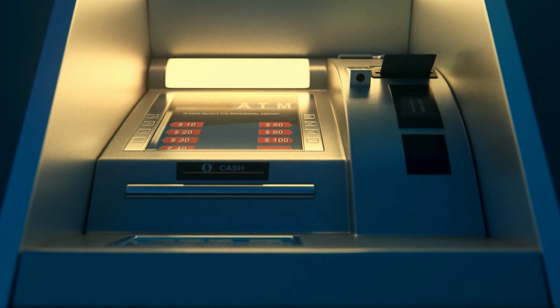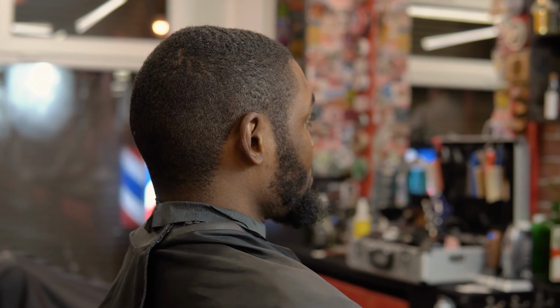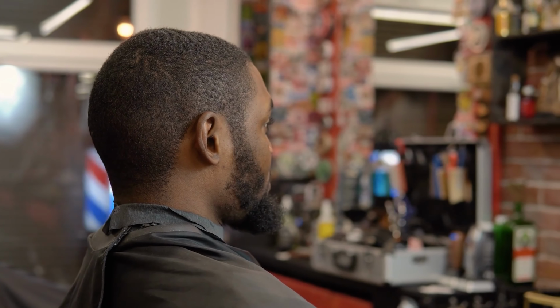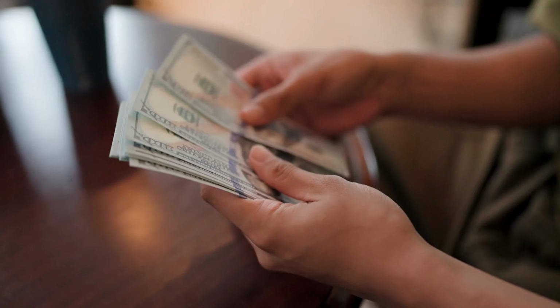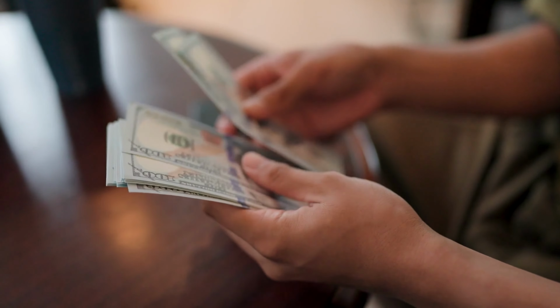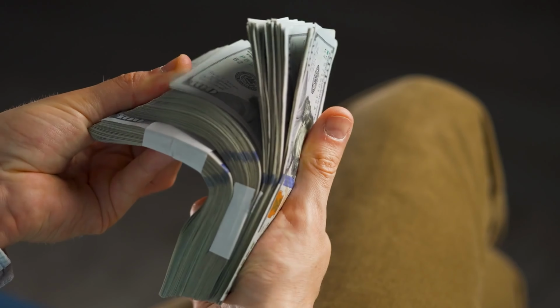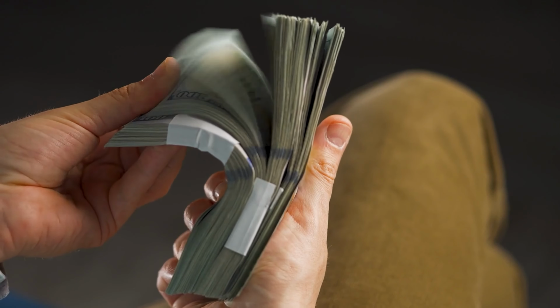Adding an ATM strengthens that sense of local utility. A client might swing by not just for a cut, but to grab cash for lunch or rent. A mom might stop in with her kid, pull out cash for both their cuts, and decide to tip extra. The convenience of having cash on site enhances your role in the neighborhood. And that's where the magic happens.